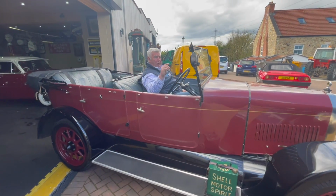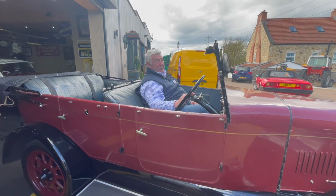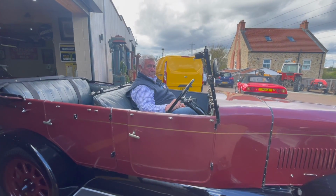Quality motor car. Absolute quality. For Morris Minor price, really. A decent Morris Minor is about the same price as this car, and there is no comparison at all. Nothing.